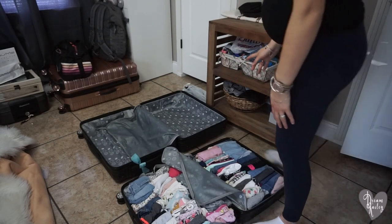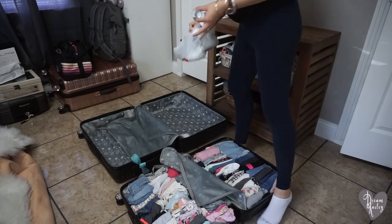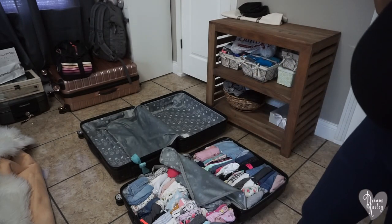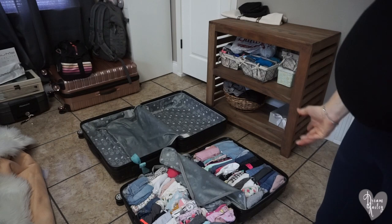See, I am done with Jose's bag. Just need to put his shoes up and a deodorant. But other than that, that was pretty easy. He didn't pack a whole lot, but I mean, I'd rather be safe than sorry, because you never know.